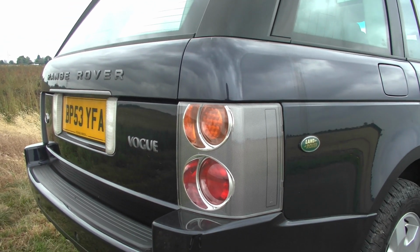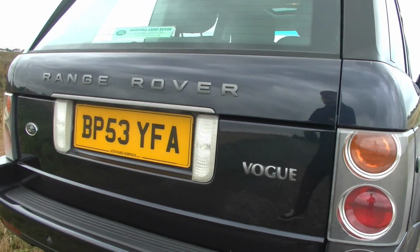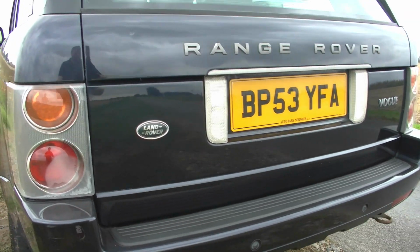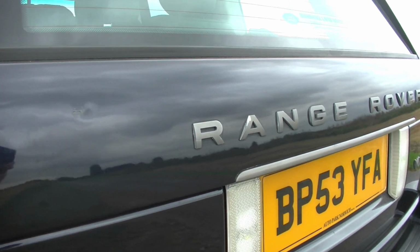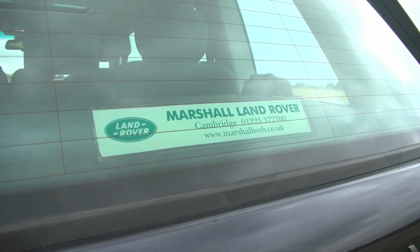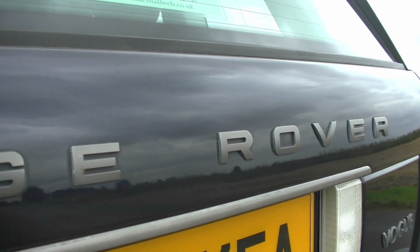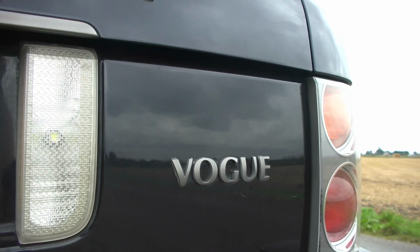Towards the rear of the Range Rover here, no unsightly issues to speak of, lovely and clean and tidy. And just to show you the rear boot lid hatch here, and notice the Marshall's Land Rover of Cambridge sticker in the rear window, which is always lovely to see, a car that's evidently been looked after.